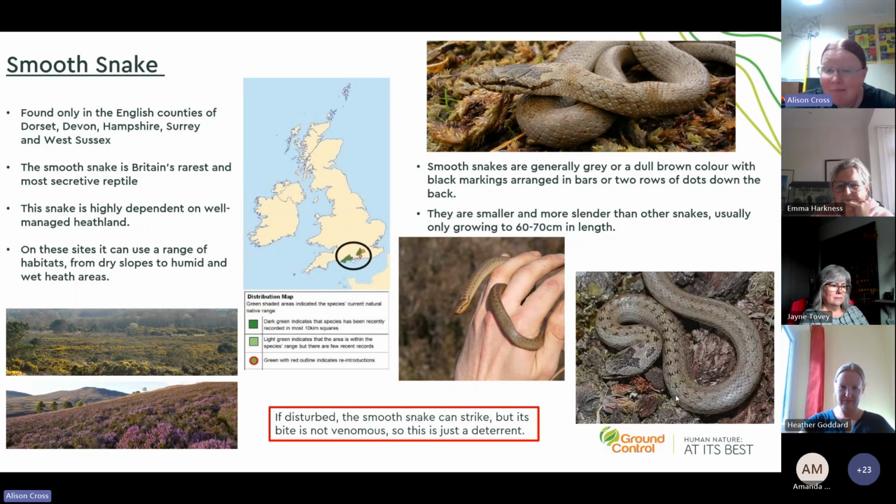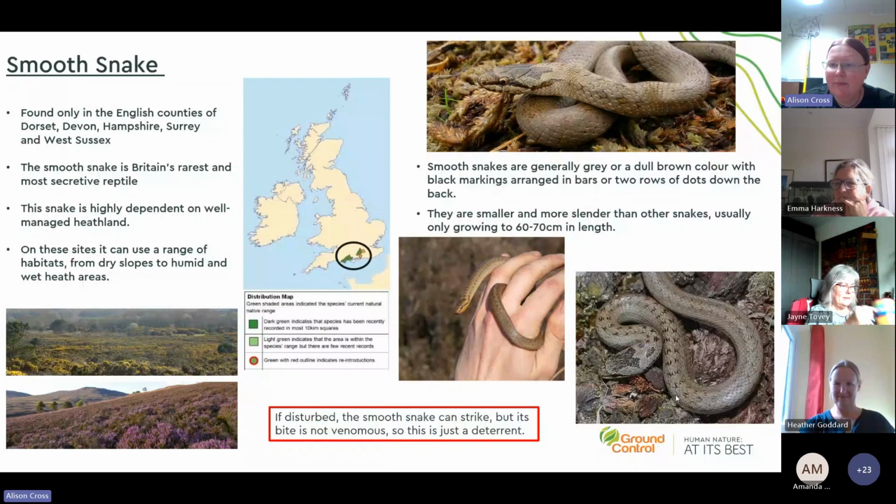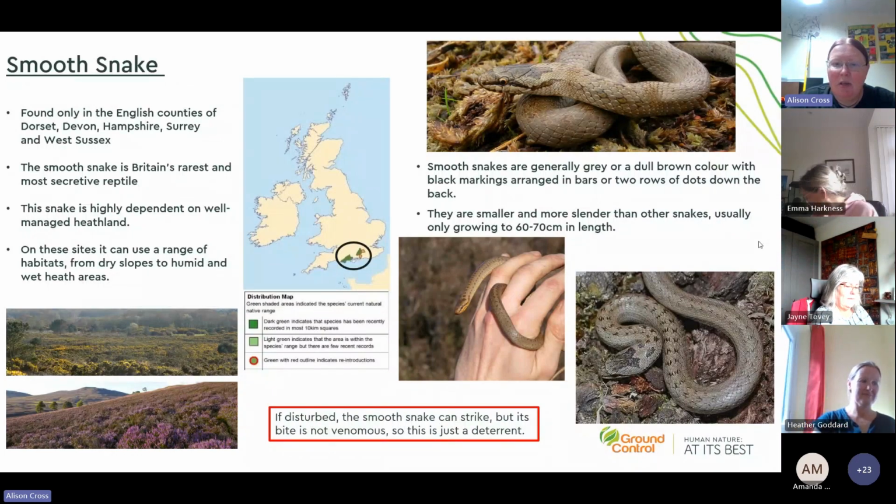Again, they can strike at you, which if you've never seen before is where they dart their head at you quite rapidly. But they're particularly found on heath. I was very jealous of Springwatch this year because they were in the right region and they managed to find some.